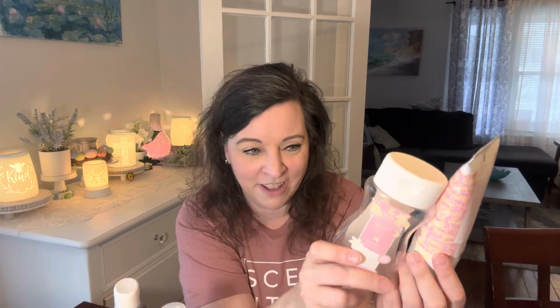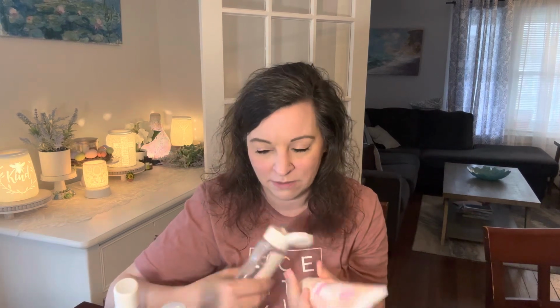So please buy lots so they don't get rid of it. I might cry because it's my zen. Literally, it's my zen. And the Vanilla Waves is lovely. It reminds me of Maine and the confectionery shop, the sea salt covered caramels in Ogunquit. And it's so nice.